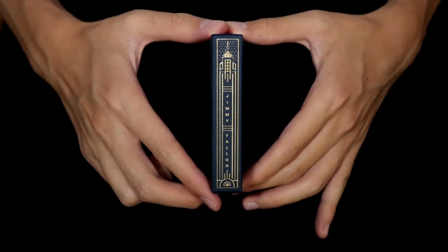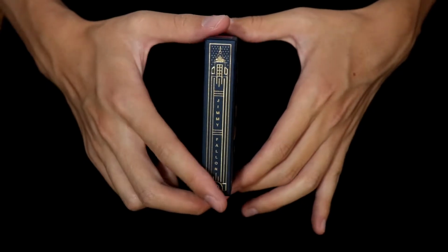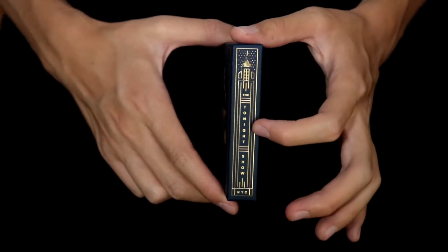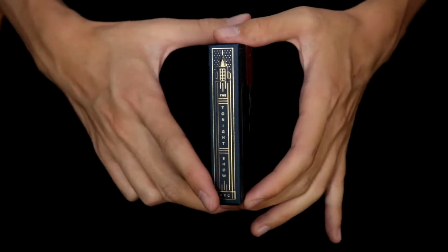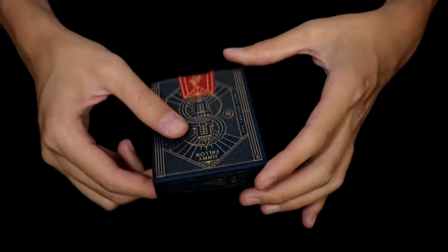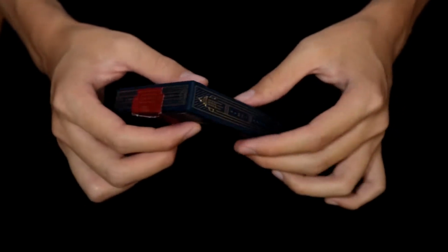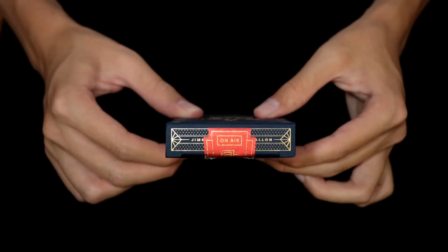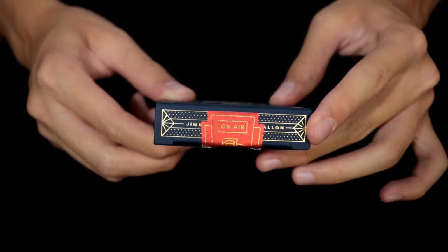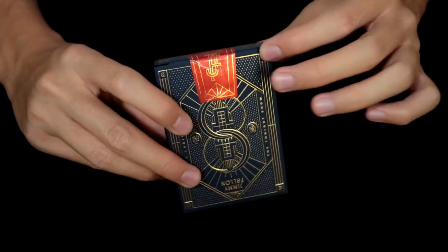Now on the side, we have in more gold foil with embossing the words Jimmy Fallon, the host of The Tonight Show. And on the other side, we have The Tonight Show, New York City. And here is a quick glimpse of the back design. Now at the bottom of the tuck, we have the Theory 11 logo. And at the very top, again, Jimmy Fallon's name appears with a red sticker seal that says On Air, with Jimmy Fallon's initials on the back.